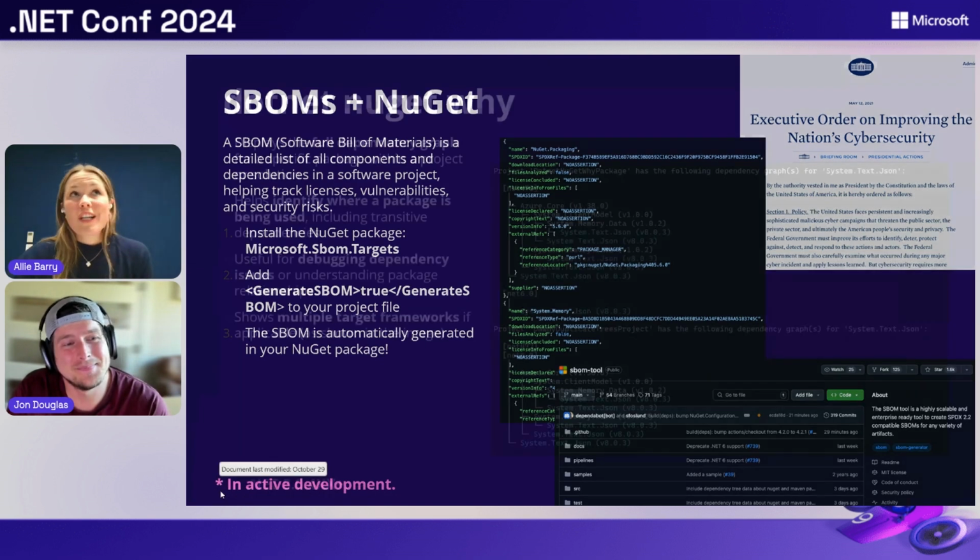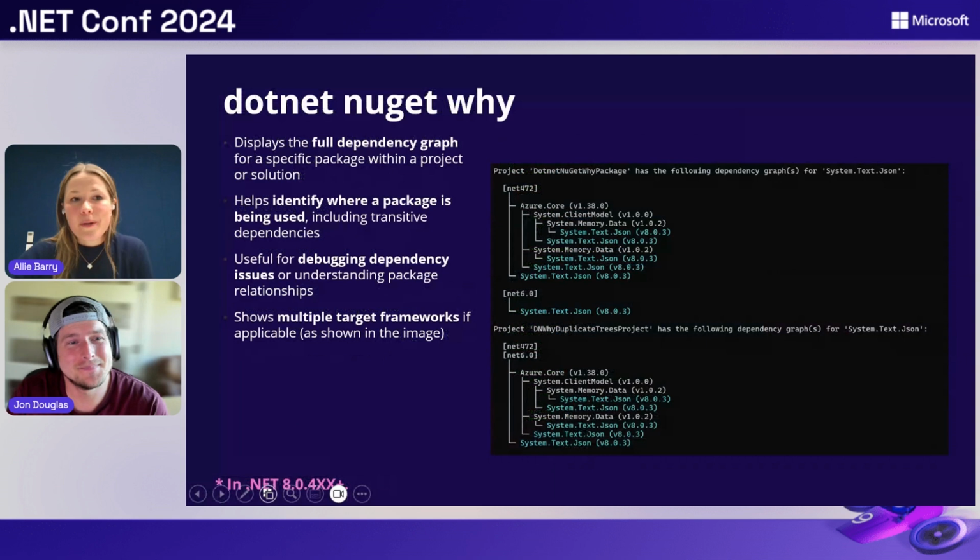Cool. Next feature, we'll go to .NET NuGet Y. This is a powerful new tool that displays the full dependency graph for a specific package within a project or solution. It'll help you identify where a package is being used, including transitive dependencies. This is incredibly useful for debugging dependency issues or understanding package relationships. When analyzing a dependency graph, you can see how a package fits into your project or solution, making it easier than ever to spot potential conflicts or redundancies.